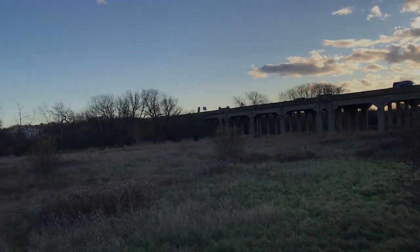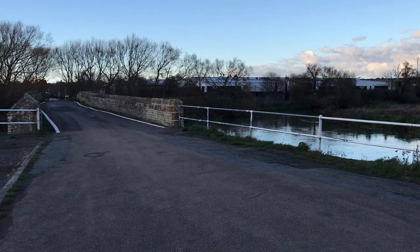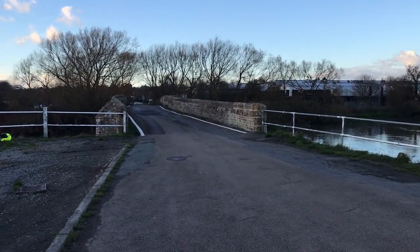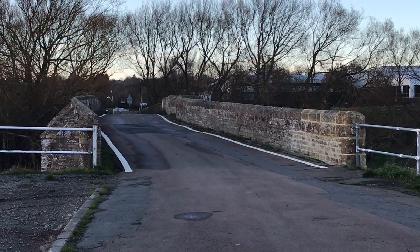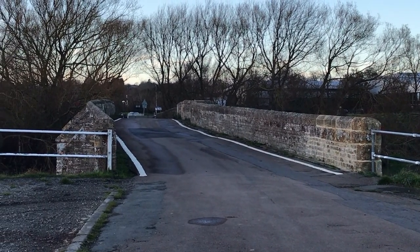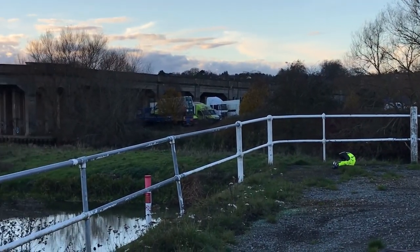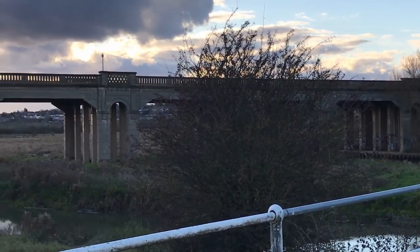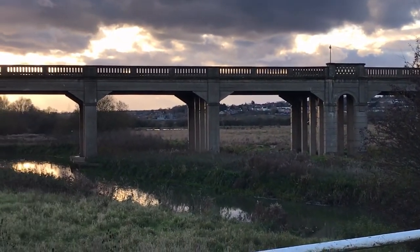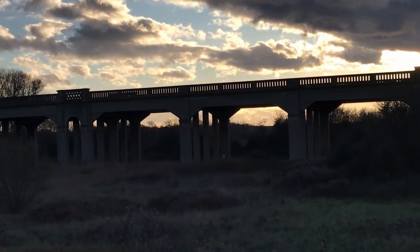The growth in motor traffic meant that the replacement of this old bridge was inevitable. And the concrete viaduct of 1936 was the result. Sadly, there is no information on the internet about its actual planning and construction. However, you don't need the technical details to be impressed by this noble river crossing from the first half of the 20th century.